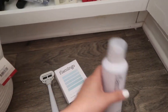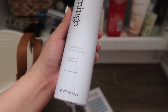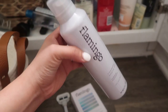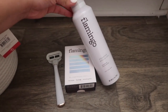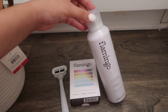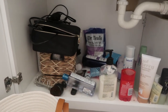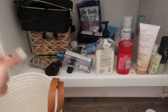And then I use the same brand for the shave cream. It's awesome. I love it. I just ran out, so I just went to Target and I picked some up. But this is probably the best combination ever. I'm not kidding. You need to get it. Thank me later. But let's get into this and make some magic.